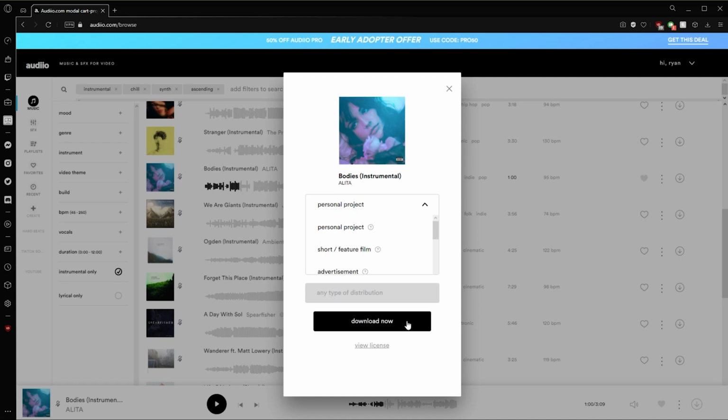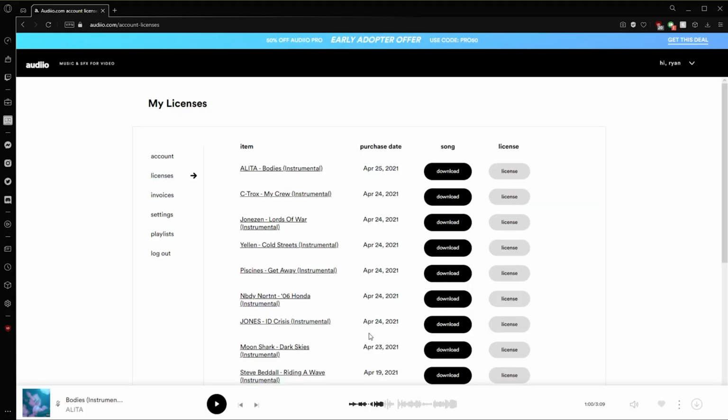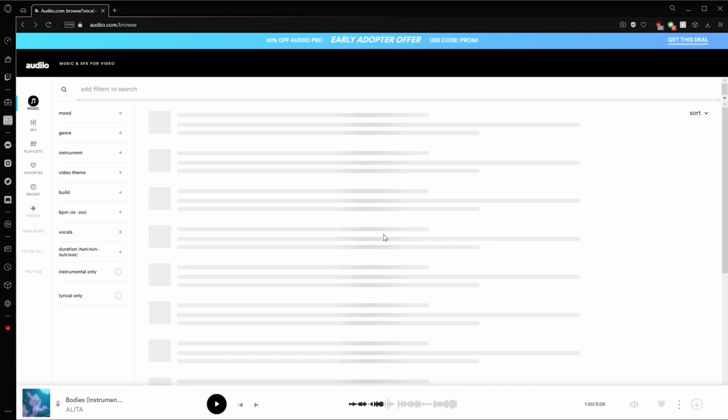And because of how Audiio handles music, you can also download a copy of the license agreement right from the website. You don't need to contact them for a copy of it or anything. It's saved directly to your account, which you have access to at any time. That's it. Audiio's biggest advantage is that it's just easy to use.